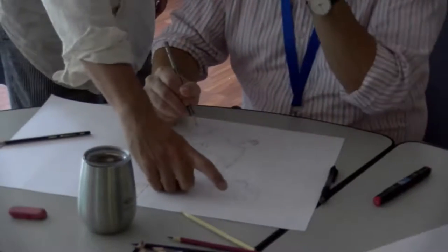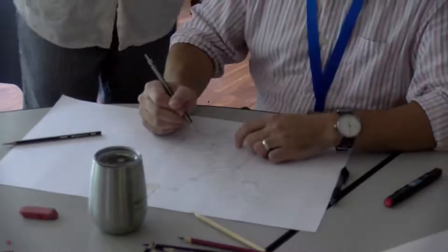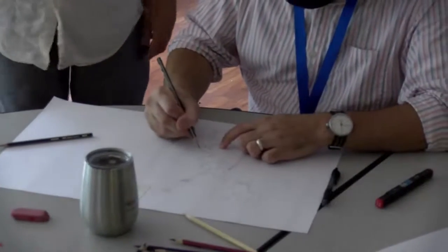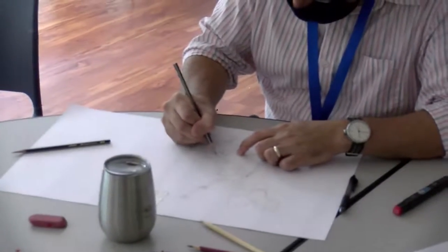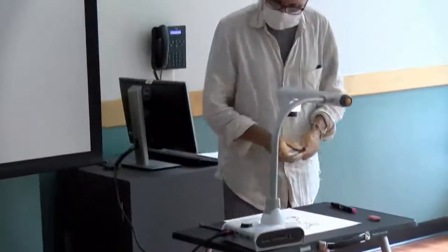Now you can do a durag or a hat. I like the idea. Sombrero de tres picos. That's a famous hat from Veracruz, Mexico.